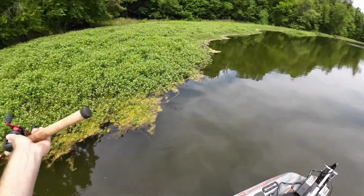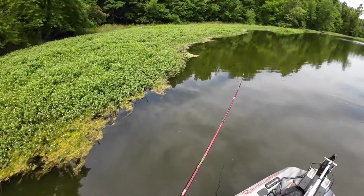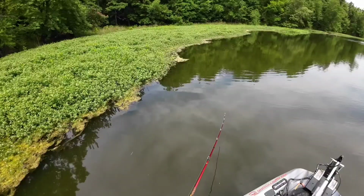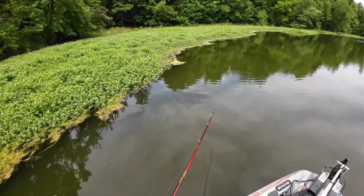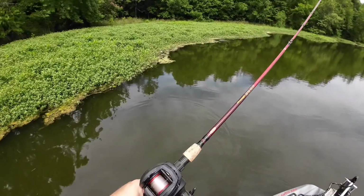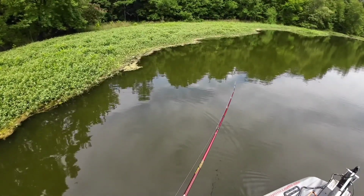They like it though. I guess we're just gonna keep throwing this right here for a while until they don't seem like they like it anymore. Then I don't know what we're gonna throw. I would try to go to some crankbaits, but with all this grass and algae everywhere, it'd be hard to keep it clean and running.